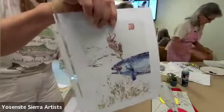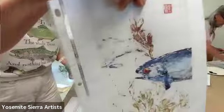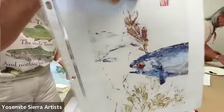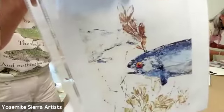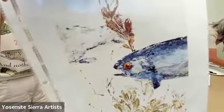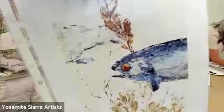When you get really close, you'll see there's very little black ink that printed the first fish, the big blue one. Absolutely. And I brought some watercolor pencils, which are really easy to use, and also liquid watercolor. So when we get to that stage, maybe that'll work.